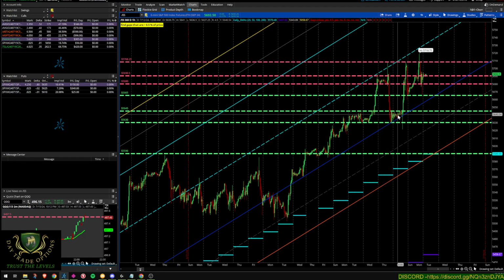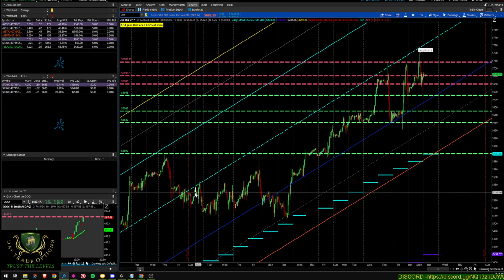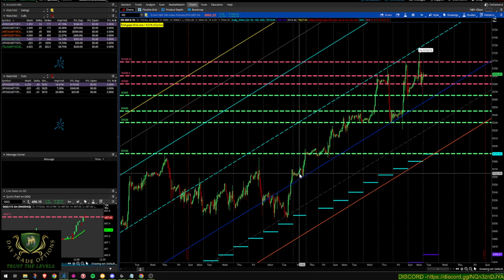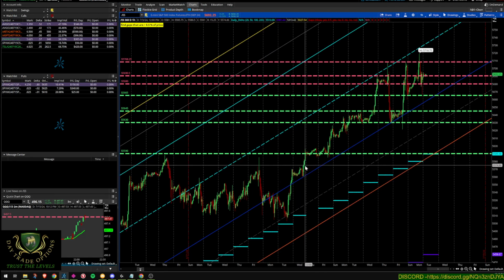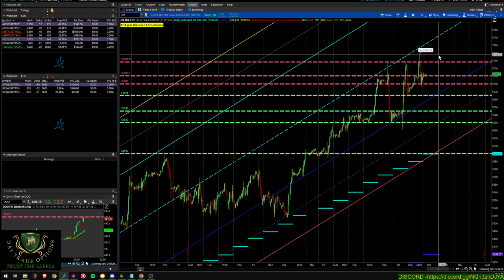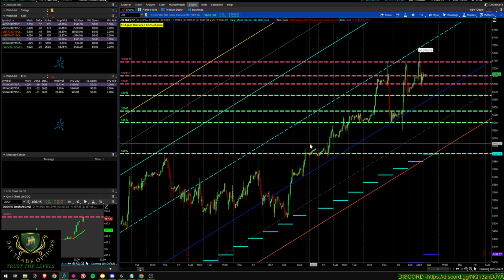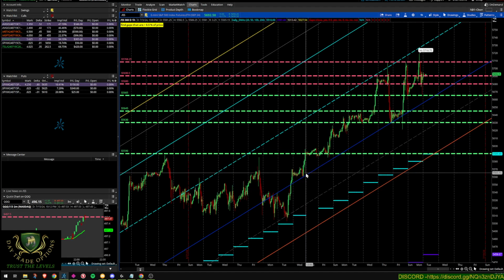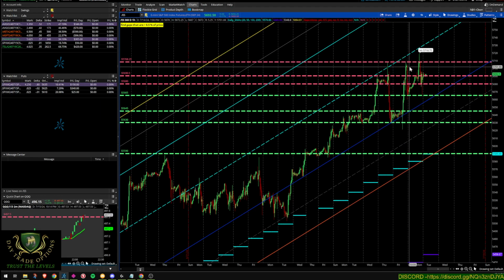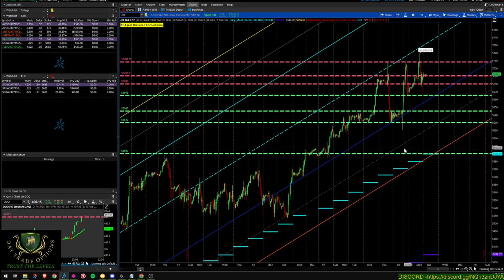So, for instance, if I'm consolidating along one of the lines, or I know that I'm at a long LRC level, and then I see price come down to it and then bounce up off of it, I then know that my direction is that way, whichever way it bounced. If it goes down off of one or above it, my direction is going to be up to the next deviation. My cyan dotted is my mean, or the mid.